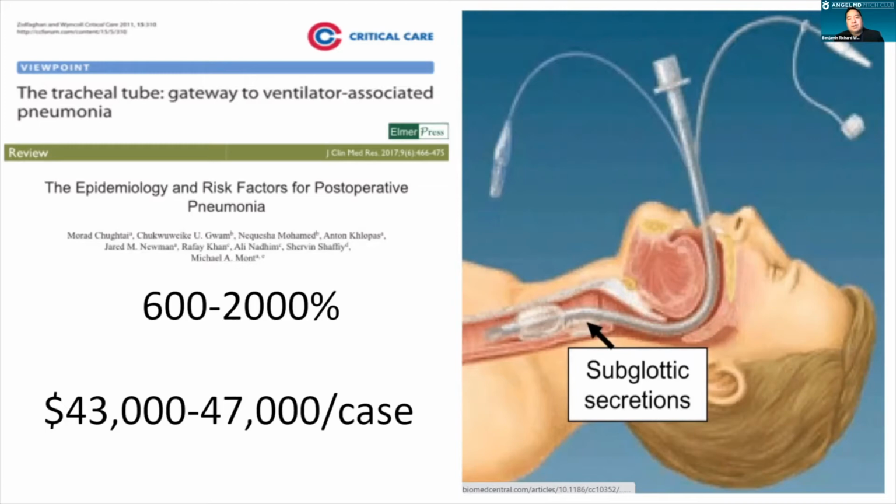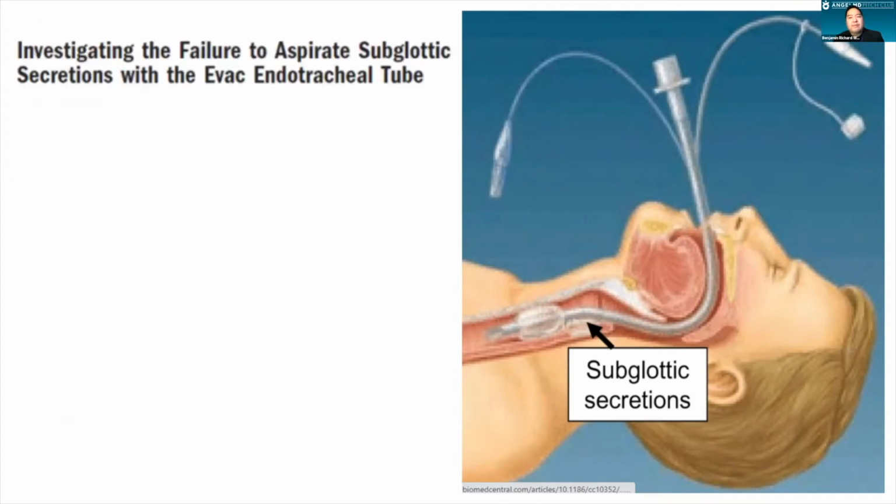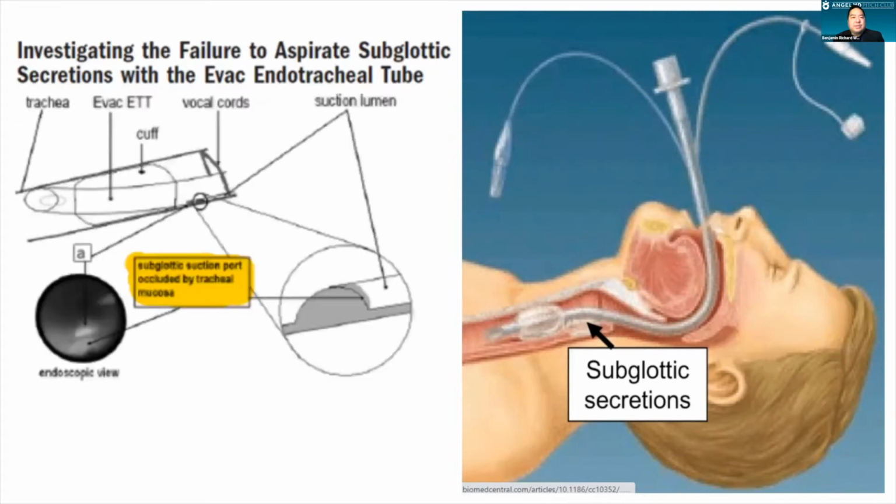About 15 years ago, this was such a big problem that large companies created a special class of breathing tube designed to basically drain and suction out this pathogenic material. But with only engineers at the helm, they designed devices that were quickly found to be defective in patients. These tubes use a single suction port right above the cuff to try and suction drain the pathogenic material before it has a chance to pool.